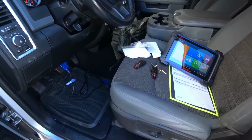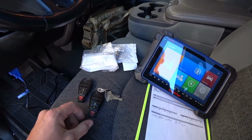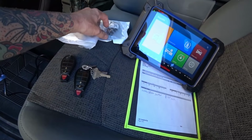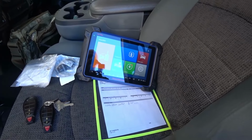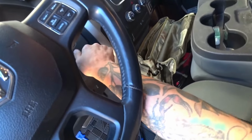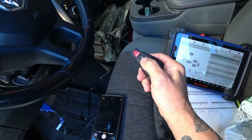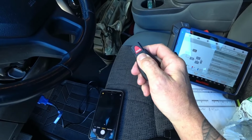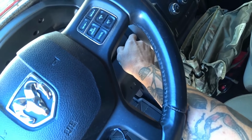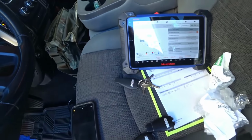All right, next vehicle, 2014 Dodge. We're programming some keys. Customer provided 2 keys. It looks like we got 2 more fobiks to program using the IM608. All right, got the keys programmed for this. There's one. Here's the other. So good to go on this.